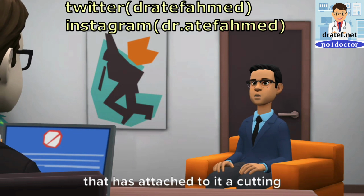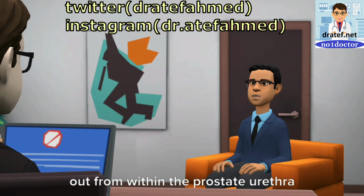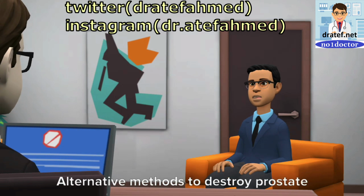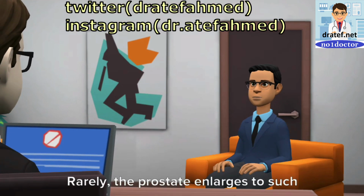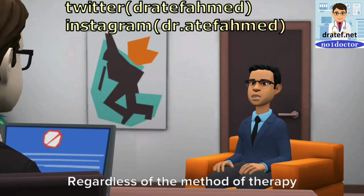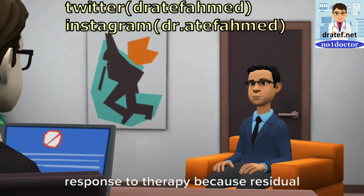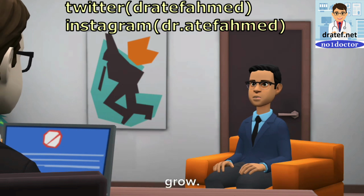This procedure is carried out transurethrally using a specially developed scope that has attached to it a cutting element with water irrigation. Chips of the prostate are carved out from within the prostate urethra and removed via the scope. Alternative methods to destroy prostate tissue include the use of a laser, radiofrequency waves, or microwaves. Rarely, the prostate enlarges to such a size that open surgical removal known as a suprapubic prostatectomy is required. Regardless of the method of therapy chosen to manage BPH, the patient needs to be monitored thereafter for response to therapy because residual glandular tissue will continue to grow.